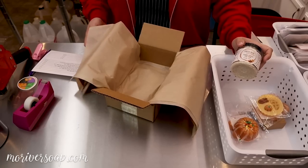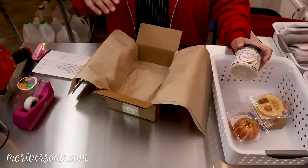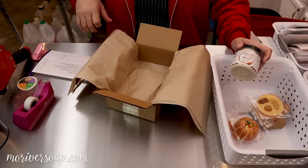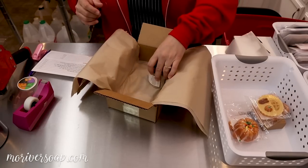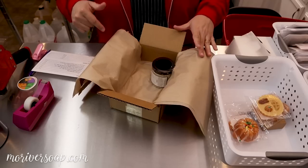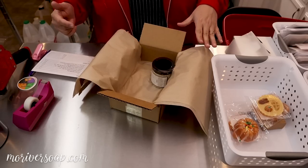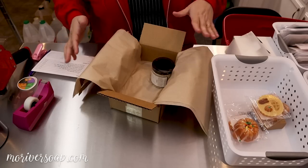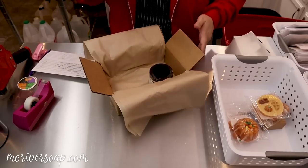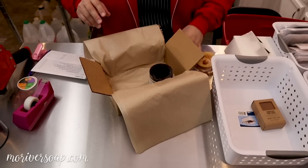And of course, this wrap costs more in comparison to just being able to put it right into the mailer, which gives it added protection. So it does cost a little bit more. Being eco-minded is not less expensive. It's actually quite a bit more expensive in a lot of cases. So we're trying to do the right thing, but it does cost a little bit more to get it done.